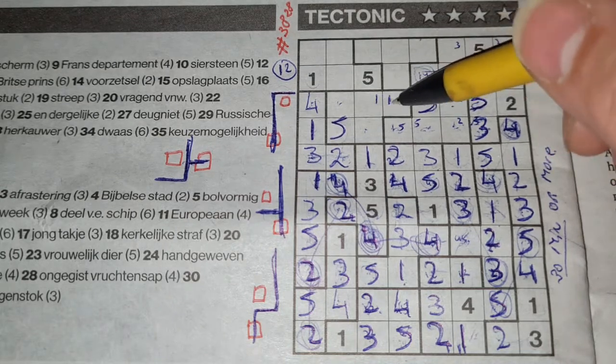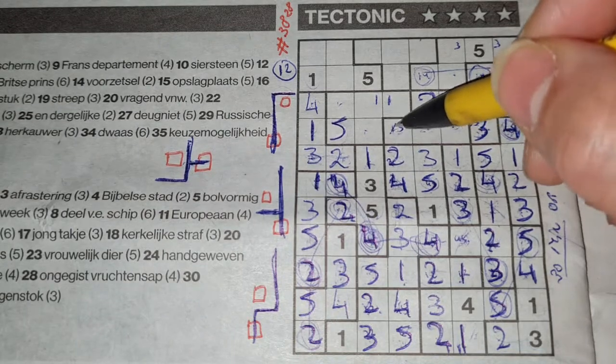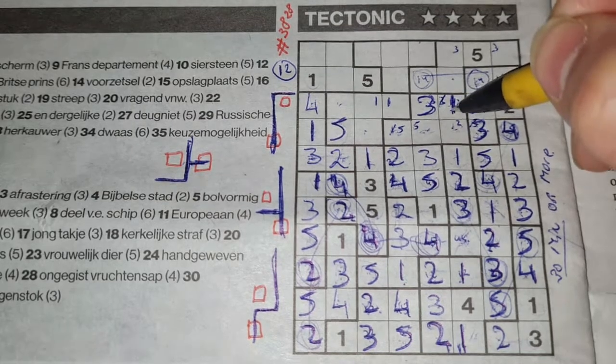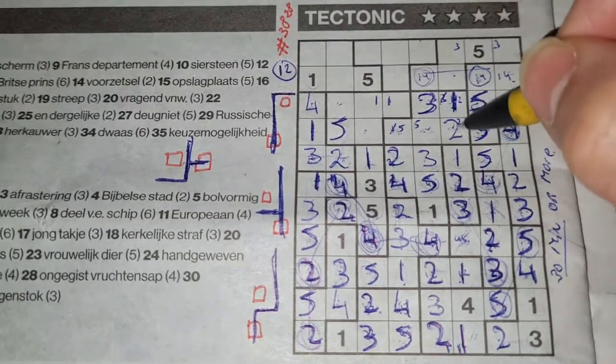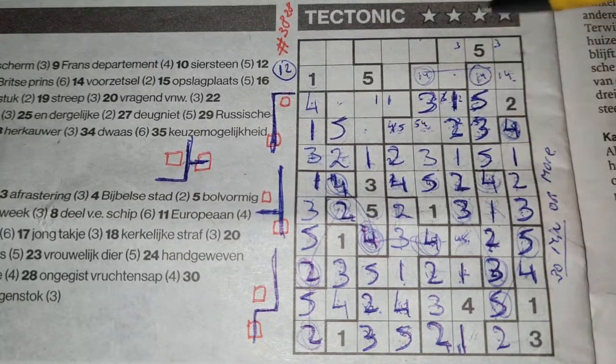But I see here a double 1. Oh no, I see here a 1. So this box cannot be a 1 anymore. So the only place for the 1 should be there. And I've eliminated the 2, so the 2 goes there. 2 numbers left, the 4 and the 5. Let me mark those, 4 and the 5.